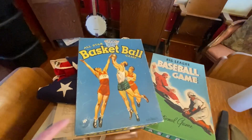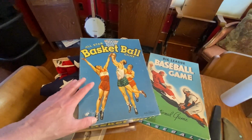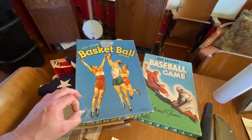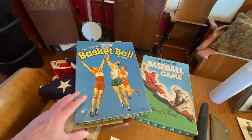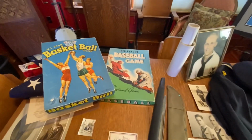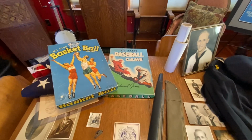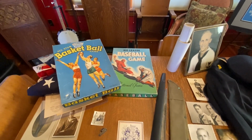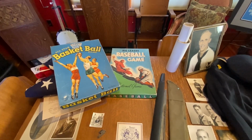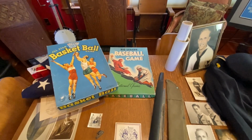The basketball game is a little more complicated. You have a cardboard backdrop with a cardboard hoop, and then you have some rubber basketballs that you use a metal spring thing to try and shoot through the basket. I didn't know really the history about these. I just really like the graphics. I figured probably 1950s, very early, or maybe the early or later part of the 1940s. And I put them in the pile.